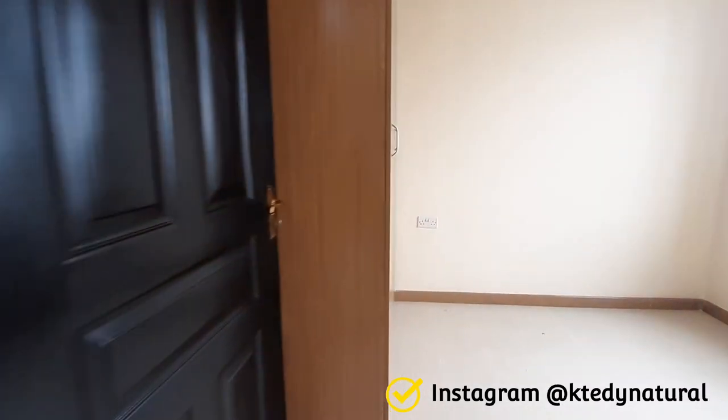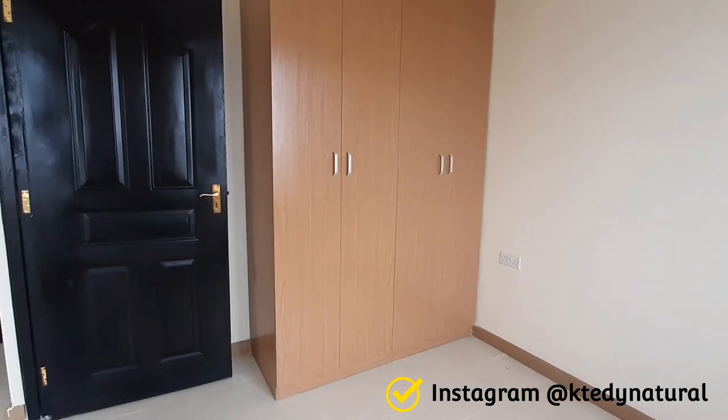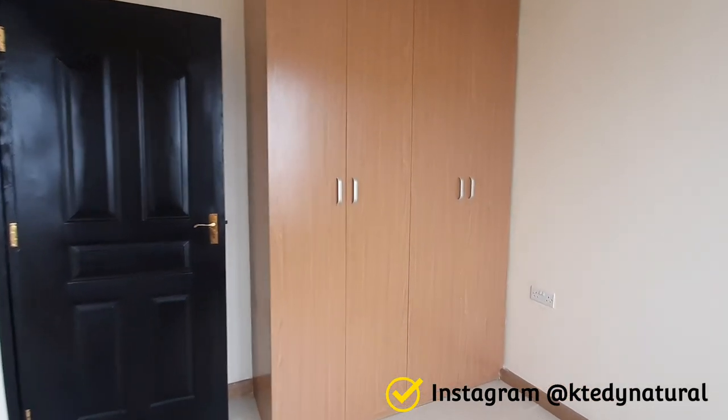Next, we have the first bedroom. Let's check out the wardrobe unit, the partitioning and all that. And it's beautifully done. Look at that.